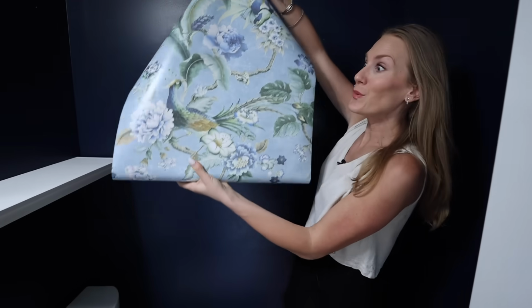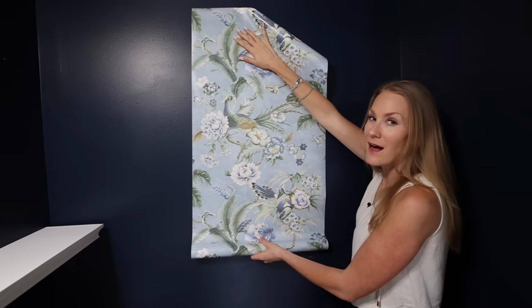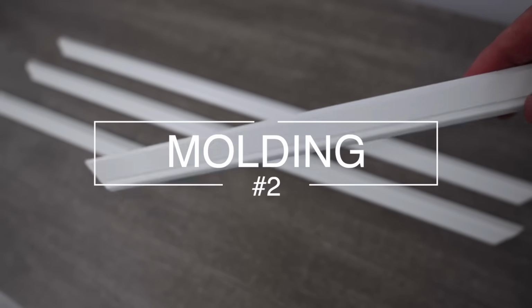Wallpaper number 2. Ooh. Well, I do love this pattern. I think it's a little bit too feminine for down here, and it's not the exact color I was going for. I kind of want like mood, drama, and interest, especially to match with the living room. So I think the other one I'm gonna go with. And because it's Amazon, these are really easy returns. So this goes back. Up next in our peel and stick moment, we have molding.